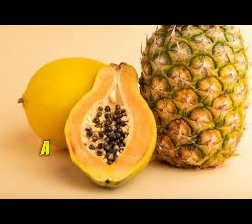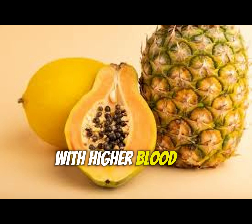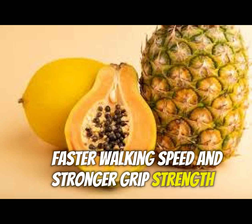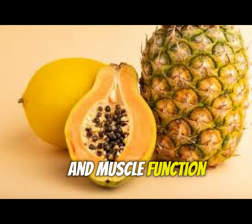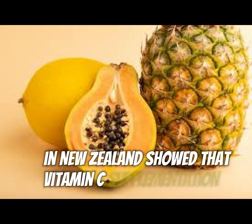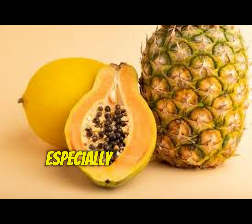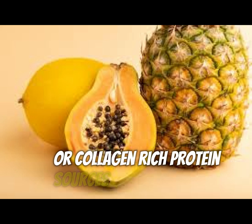A study in the American Journal of Clinical Nutrition found that older adults with higher blood levels of vitamin C had better physical performance, faster walking speed, and stronger grip strength, all markers directly linked to collagen and muscle function. Another study out of the University of Otago in New Zealand showed that vitamin C supplementation increased collagen synthesis rates by nearly 50% in aging tendon tissue, especially when paired with physical activity or collagen-rich protein sources.